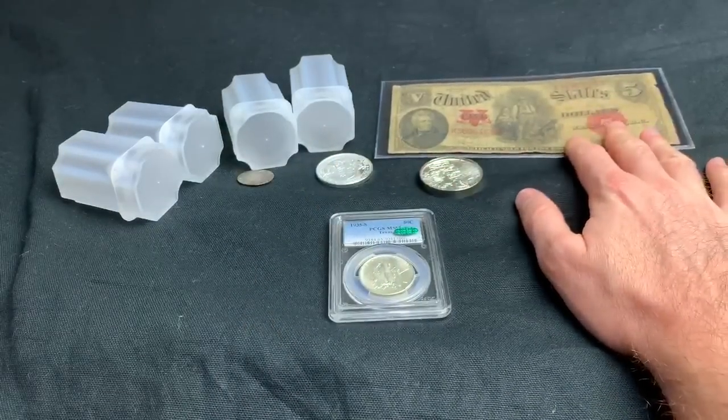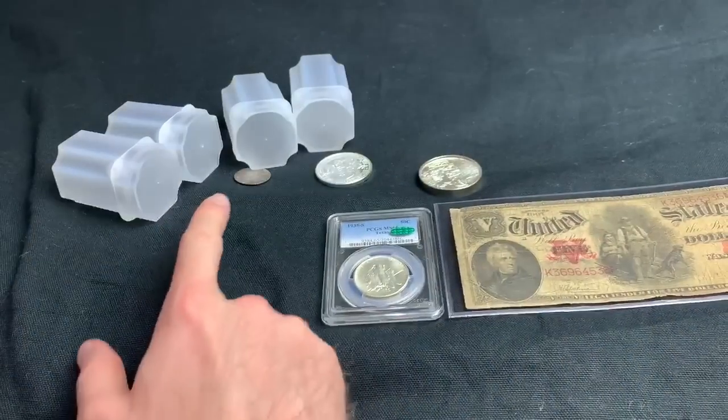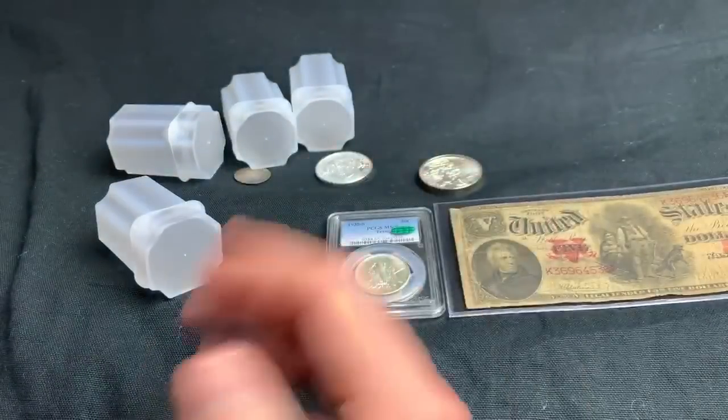Man, this wood chopper right here, I've never had such a cool bill in my collection before. I love that thing. Of course, a nice piece of history and the love token. And these tubes right here, man, these are going to get some good use. I got things that I needed and I wanted for sure.